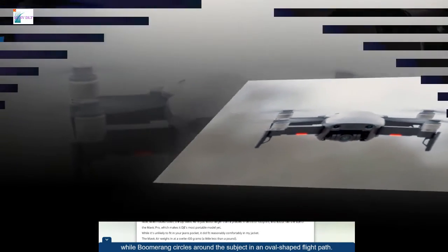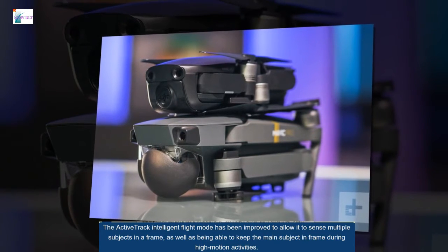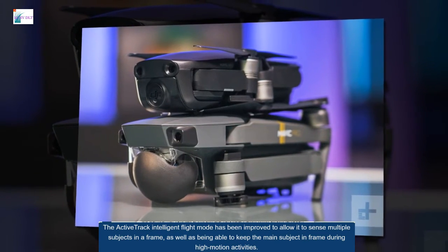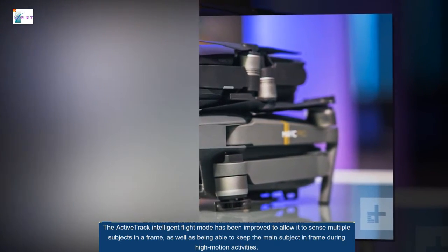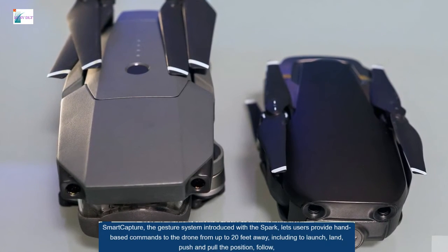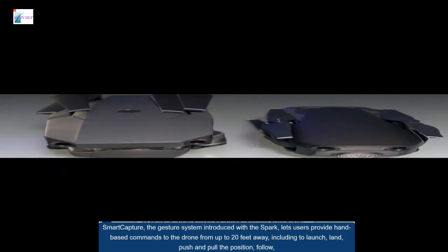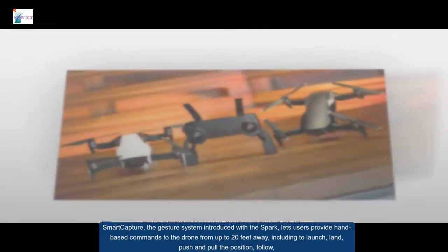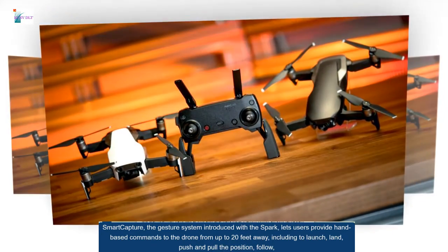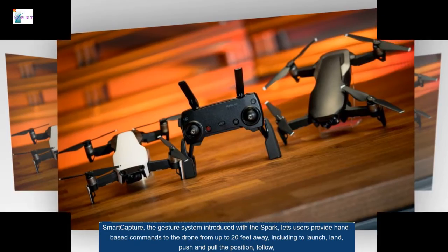an oval-shaped flight path. The ActiveTrack Intelligent Flight mode has been improved to allow it to sense multiple subjects in a frame, as well as being able to keep the main subject in frame during high-motion activities. SmartCapture, the gesture system introduced with the Spark, lets users provide hand-based commands to the drone from up to 20 feet away, including to launch, land, push and pull the position, follow, and take a photograph.